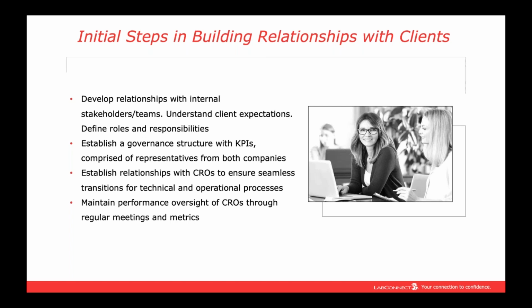LabConnect strives to establish a solid foundation with each new client, as we understand how critical this is for long-term successful partnerships. Typically, this requires a few initial steps. LabConnect will immediately develop relationships with internal teams, as these will be individuals that they'll be working with on a daily basis. It's also highly important to understand immediately client expectations and clearly define roles and responsibilities for all parties.